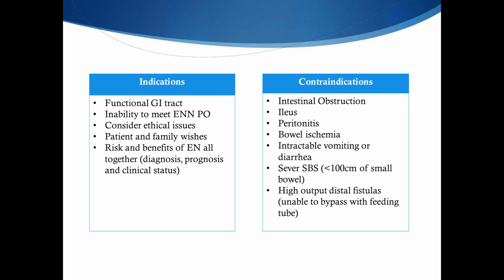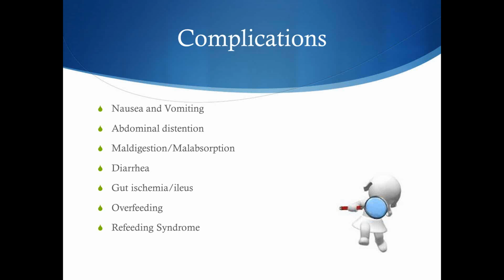But also fistulas. Even if a patient has a high output fistula, it depends on where it is. If we can bypass the fistula, we should still use the enteral route. There are some complications: nausea, vomiting. We can use some prokinetics if it's medically indicated for the patient. There could be some abdominal distension, maldigestion, malabsorption, diarrhea.